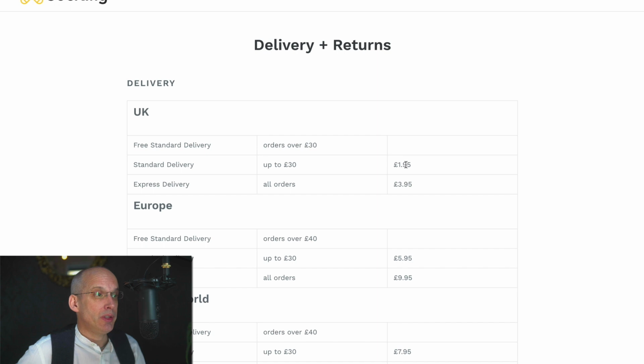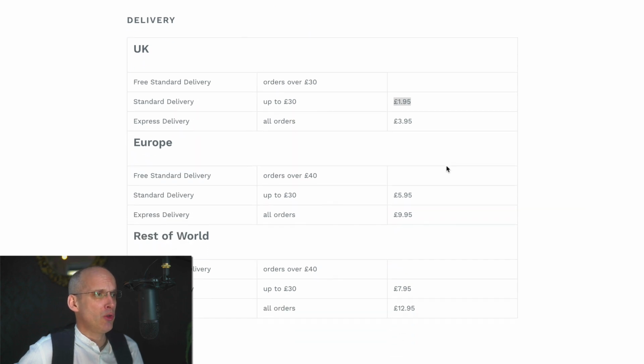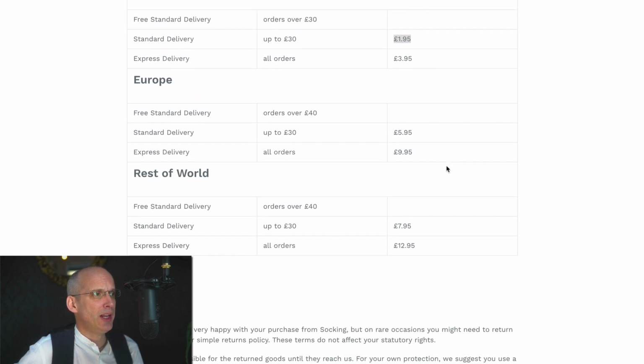So actually I'm having to pay for delivery here unless I spend over £30 on socks. Well, that's quite a lot of money to spend on socks. Unless, of course, I'm particularly cheap and the rest of the world is buying high quality socks. I don't know. But certainly that seems like quite a lot of money to be spending to me. So that means I'm going to have to pay £1.95 on top of the normal delivery cost. Okay. And if I'm delivering it outside of the UK, that's going to be even more expensive.